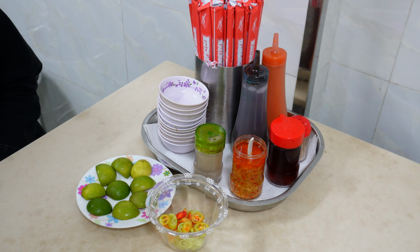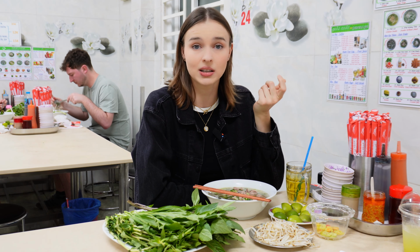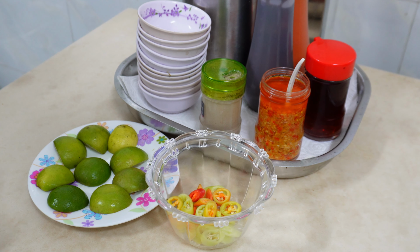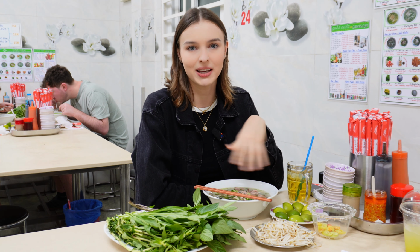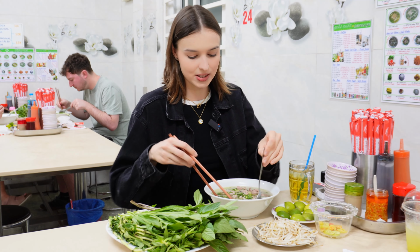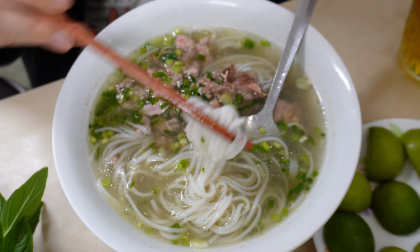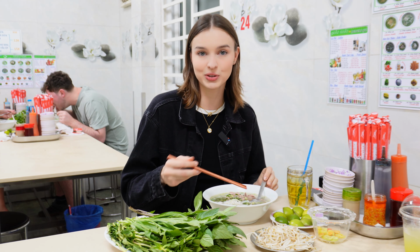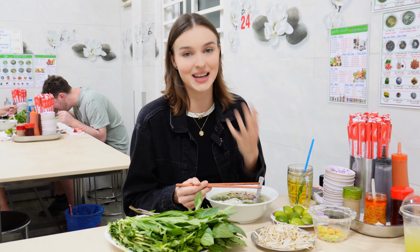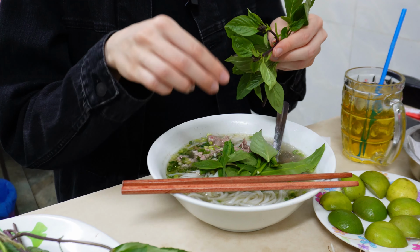So in Hanoi, you would just get a bowl of pho, and it would come with some pickled garlic or sriracha. But here there's a variety of different condiments for you to add and make your soup to your taste. Another difference is the size of pho. So here it is really thin. In Hanoi you wouldn't meet pho noodles this thin, because pho is actually the name of the noodles that are used in the soup, so usually they're thicker.